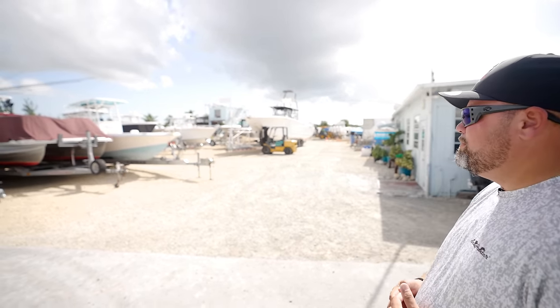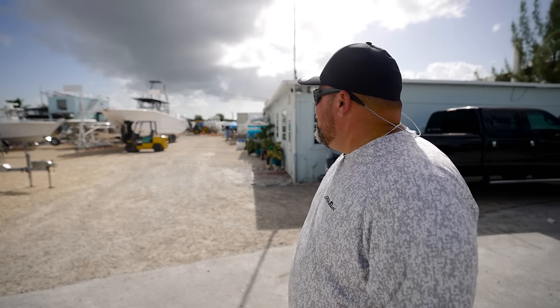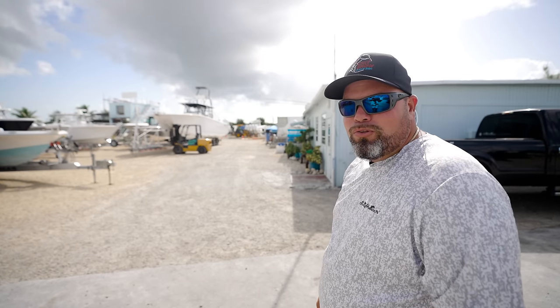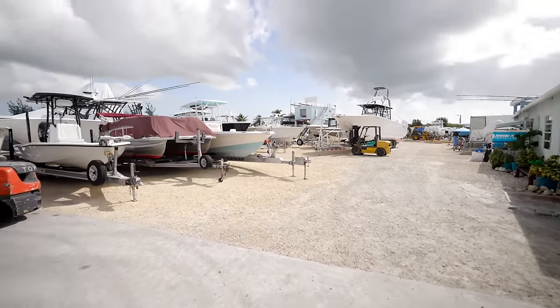We have a huge cat right here. What cat is that? So over here is our 41 CTS with a tower. It was actually just repowered with Yamahas. So it's got Yamaha 425s. What did it have before? It had Mercury 300s. So we just added a little bit more power.